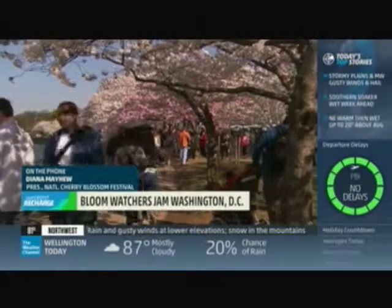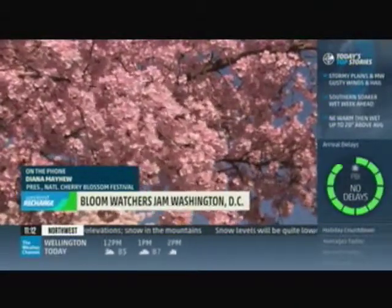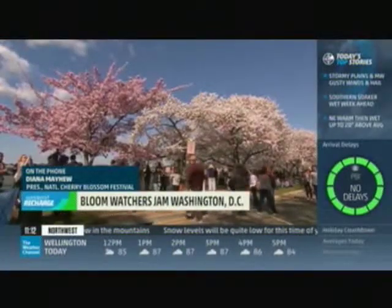But the festival, although the events are over today, the blossoms are still blooming, and they'll be blooming a good part of this week. And I know the blooms officially hit their peak on Friday, and they're still blooming right now, but it doesn't mean that they're done.